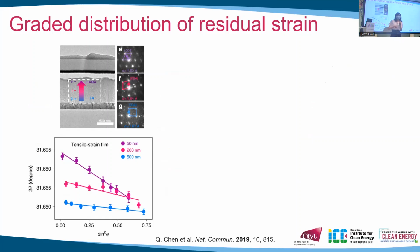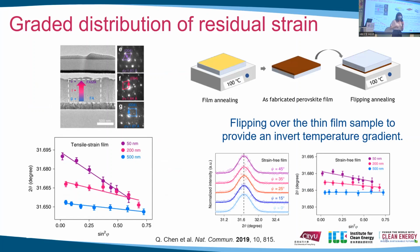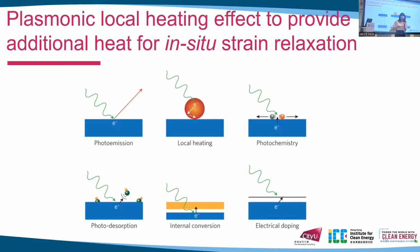One piece of research modified the annealing treatment by flipping over the thin film to provide an inverse temperature gradient to the subsurface, which greatly decreased the surface strain and improved the film stability. Inspired by this, we put forward a strategy of applying the plasmonic local heating effect to provide additional heat for in situ strain relaxation.